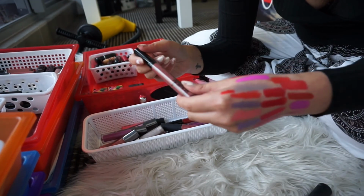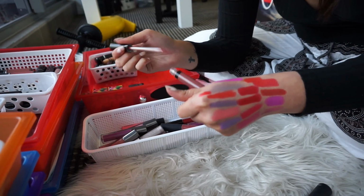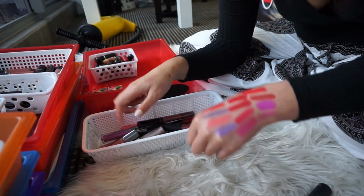And then I've got 1 of the Vampify glosses. I love the Vampify glosses. They are so pigmented for a gloss. They're just, yeah, gorgeous. So 100% going to keep those, or that.